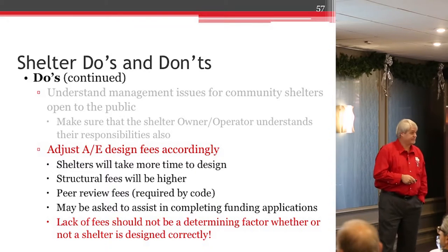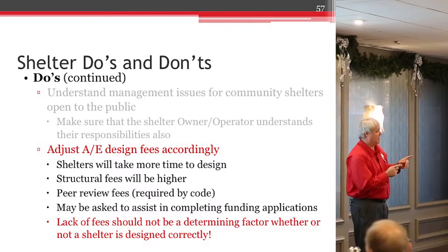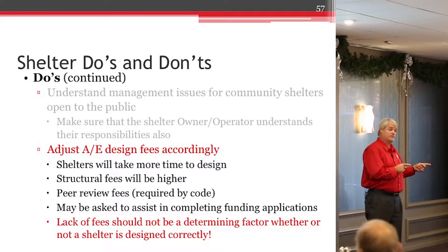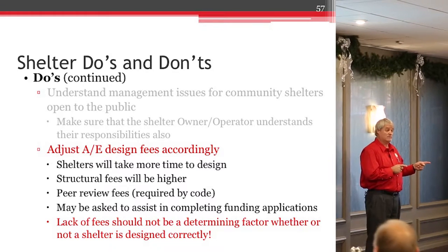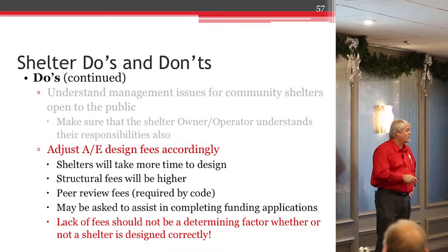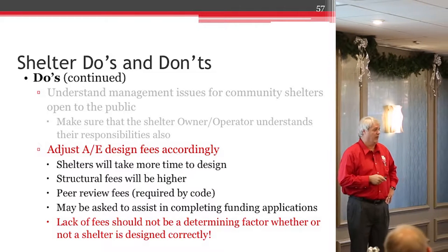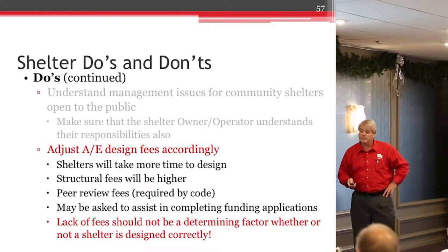Let me tell you, I don't know how Illinois is. Kansas, it's about a 16-page document. Missouri is about a 100-page document. That's about a week's worth of solid time just to put that information together to see if you can secure funding from FEMA. It's time. What do we sell?